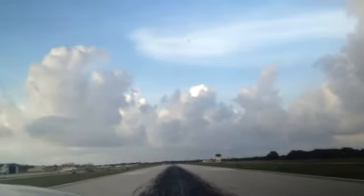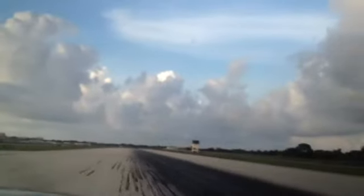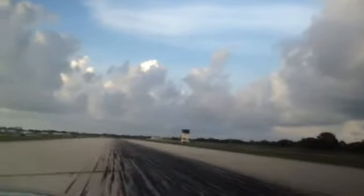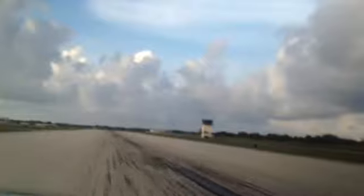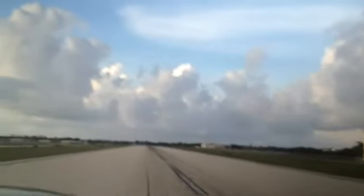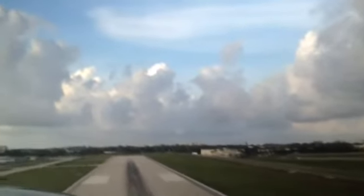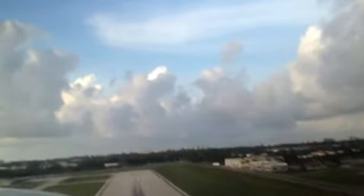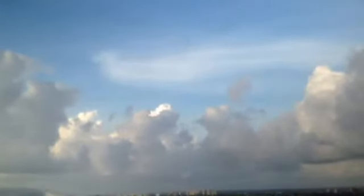Calling tower, say again your tail number one more time for me, please. 154 Sierra Kilo. November 154 Sierra Kilo, Boca Tower, transition approved. Contact Pompano at the Boca Hotel. We'll contact Pompano, 154 Sierra Kilo. Am I clear to change the frequency? November 4 Sierra Kilo, you can change frequencies at the Boca Hotel. November 4 Sierra Kilo, how do you hear me? Roger that. We change frequency at the Boca Hotel. November 4 Sierra Kilo, roger.